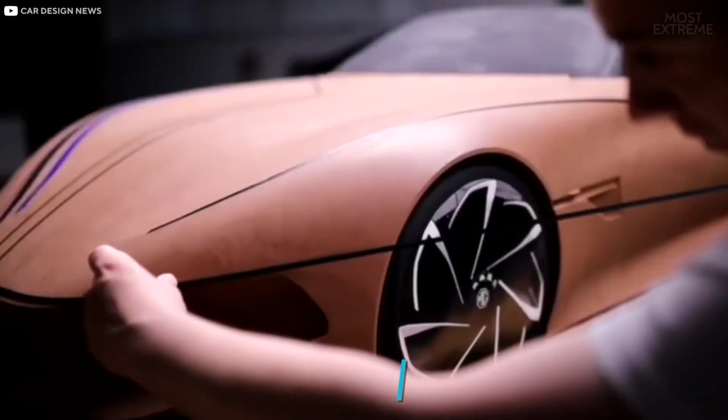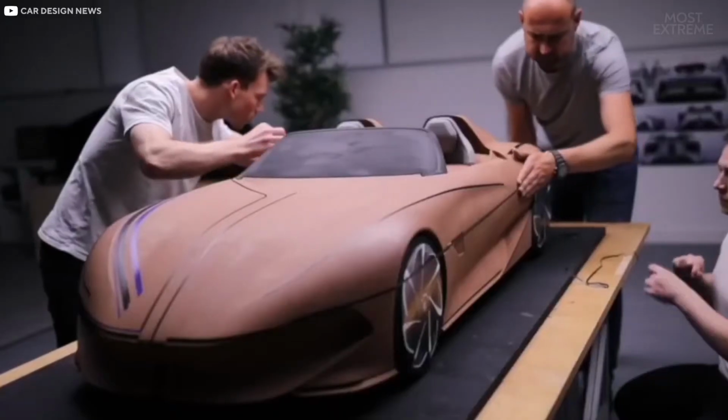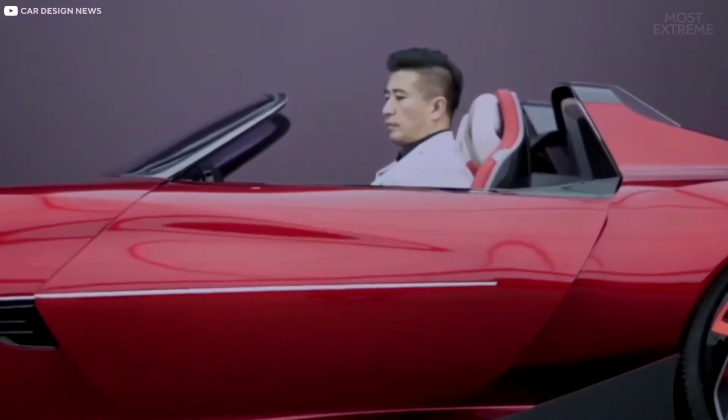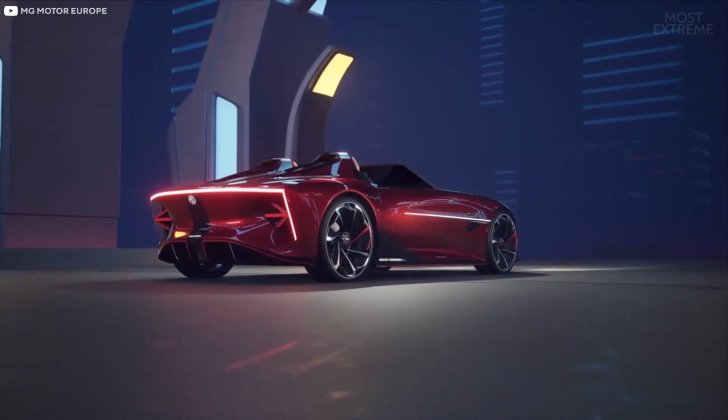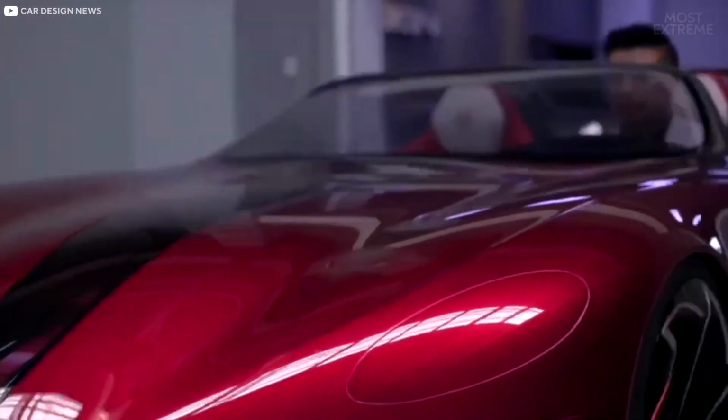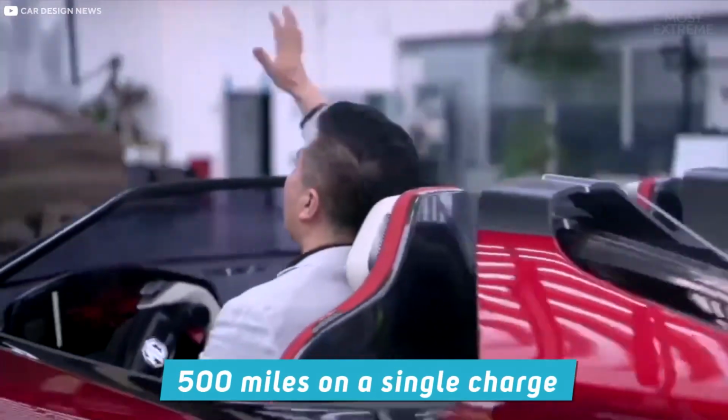it. Having only been announced in 2021, MG hasn't yet revealed the full specs, but what the company has said is that the Cyberster will be fully electric, will have 5G connectivity, and will be able to accelerate from 0 to 60 in less than 3 seconds, with a maximum range of almost 500 miles on a single charge.